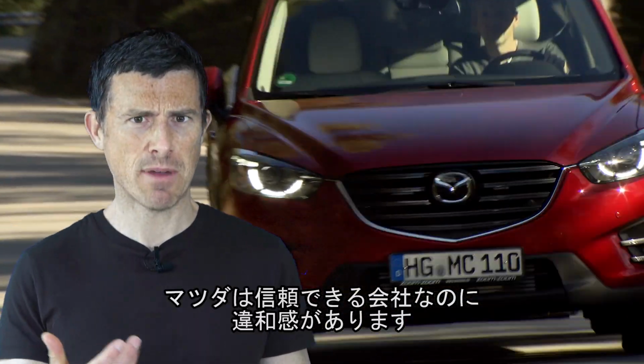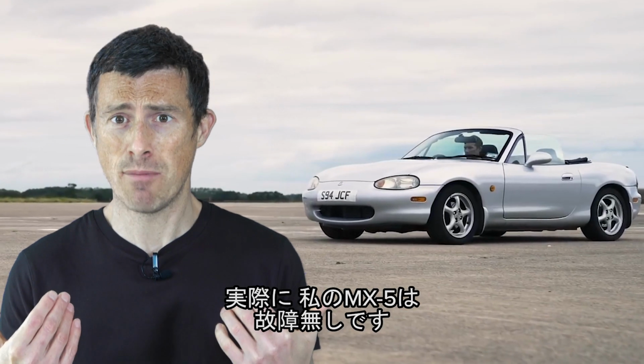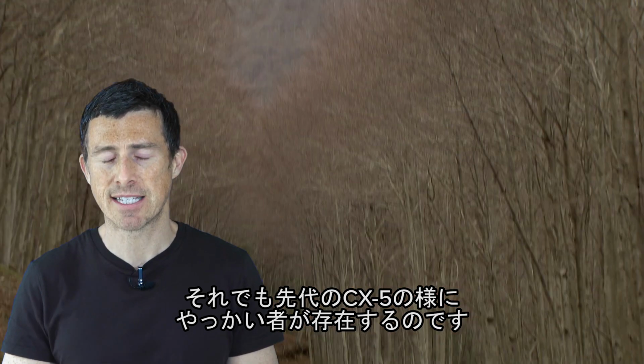This is a bit unusual because Mazdas usually have such a great reputation for reliability. In fact, my own Mazda MX-5 has been faultless, but there is always one black sheep of the family, and it seems like it's this old CX5.